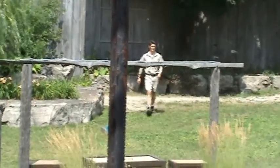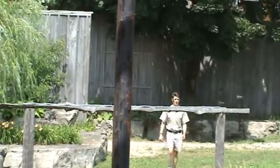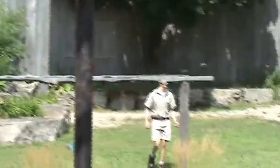Well, good afternoon, ladies and gentlemen, boys and girls, and welcome to the Parrot Paradise Amphitheater. How's everyone's day on safari so far?